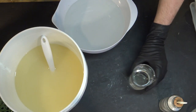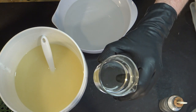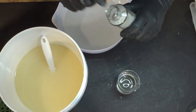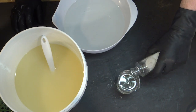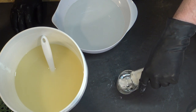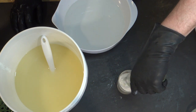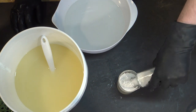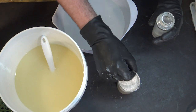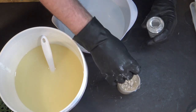All right, so here I have my rosemary and peppermint essential oils, and I have some kale and clay here, about 2 tablespoons per pound I've measured out here. And I'm going to pour that right into my essential oil blend here and let the essential oils hydrate the clay.